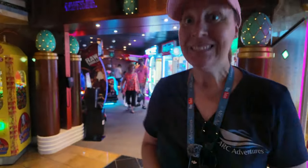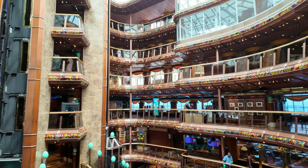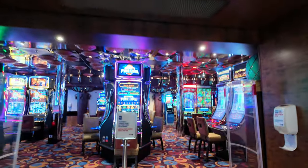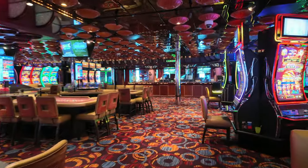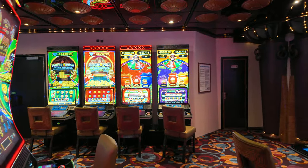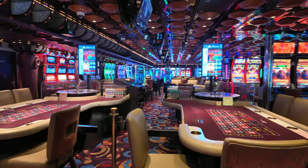All right, but they also have the casino. Yes, the adult arcade is this other direction. Pixels is also on 9 here. Pixels Gallery. Atlantic Casino. Okay, it looks like the games are updated. We like that game on the end there. We don't mind donating money every now and then. Yeah, we may have to come in here.